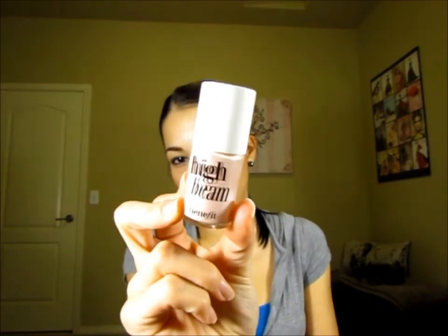Favorite highlighting product, I'm going to have to give it to the Benefit High Beam. I've had this for a long time. I've been using it for a very long time. I even have a little mini one, which I'm so excited about. Look how cute this is, because now when I travel, I don't have to take this big guy with me. I can just take the little baby.